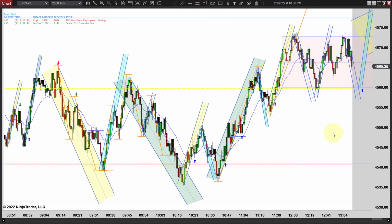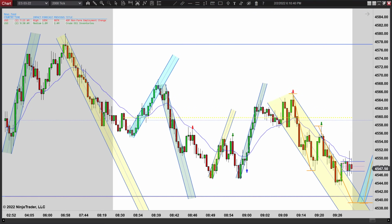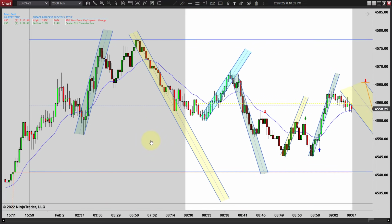So again, let's zoom in here and talk about these trades and wrap this day up. And I'm going to move quickly again because it's late and I want to get this up for you. Plus, I'd like to get home before 8 o'clock anyway for a change.